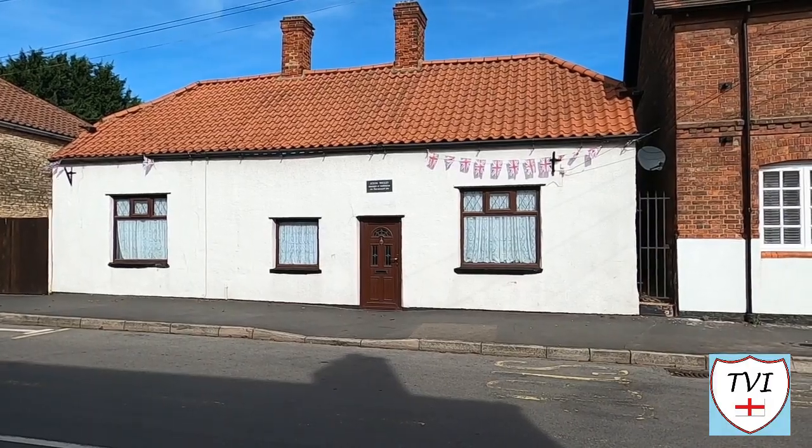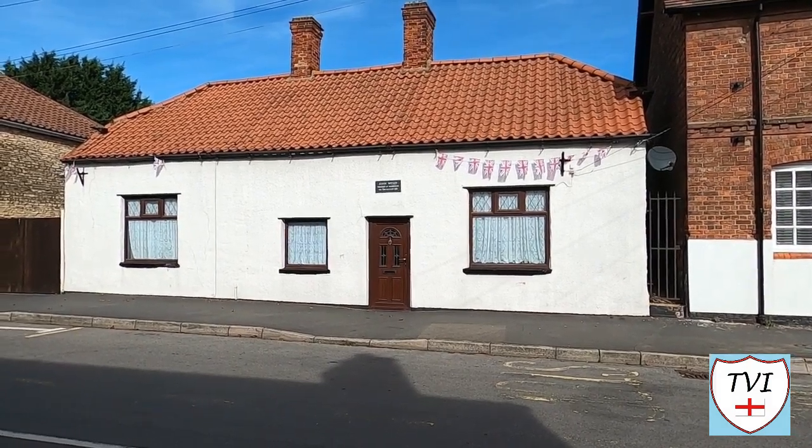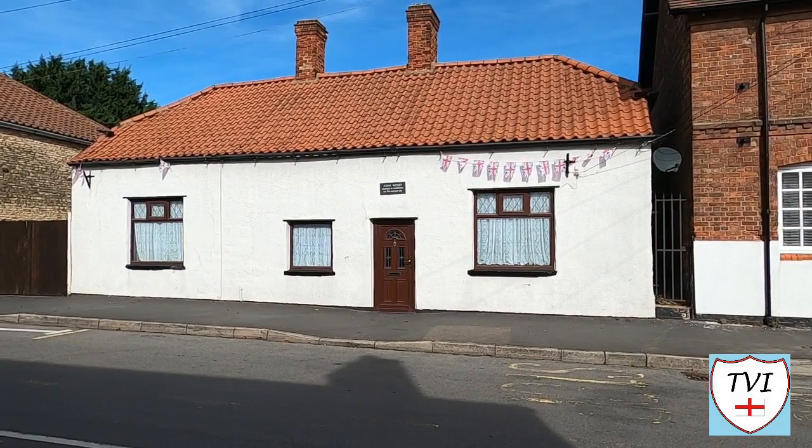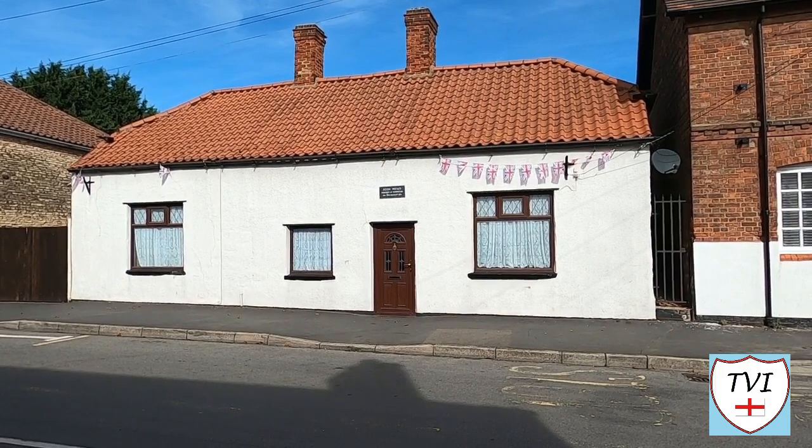This white cottage I was referring to dates back to the 1500s. It's interesting because above the door it says John Wesley preached here in Winterton on the 8th of August 1761. For that reason, this is known locally as Wesley Cottage.